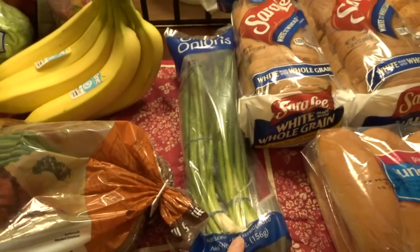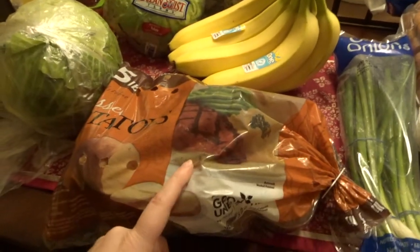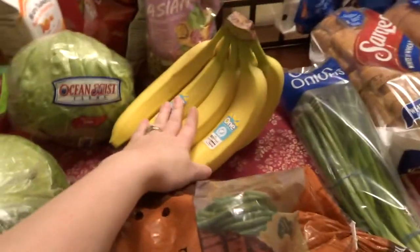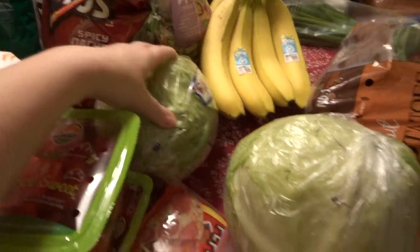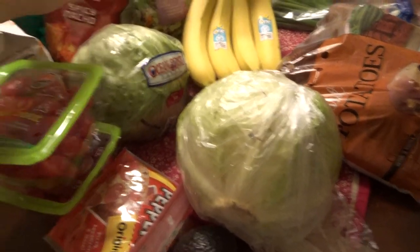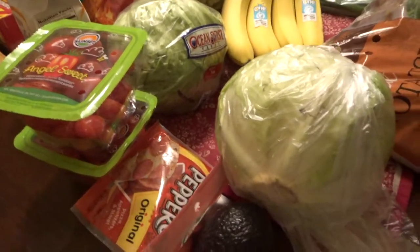I grabbed some green onions for what we're having on Monday night. Grabbed some potatoes. I usually buy red potatoes, so this is kind of different, but I wanted to have baked potatoes this week, so I bought a small bag of russet potatoes. Bananas, of course. A thing of cabbage for our corned beef, and a thing of iceberg lettuce for tacos, because my guys love tacos. And I use the leftover lettuce for salad during the week, and they'll eat a salad with their dinner always. So my husband and my son are good about that.